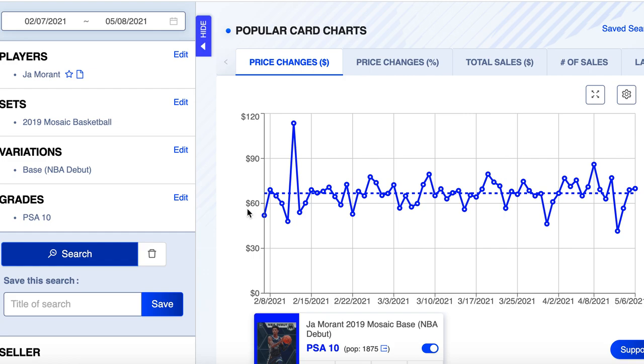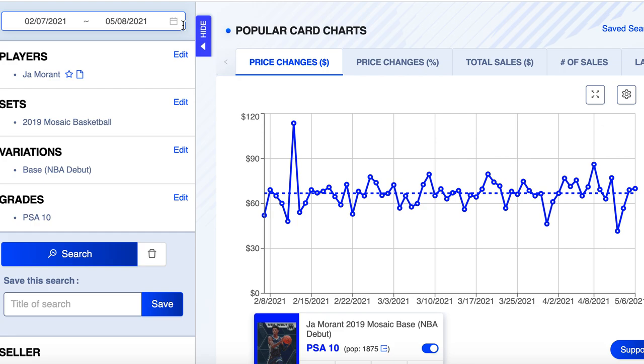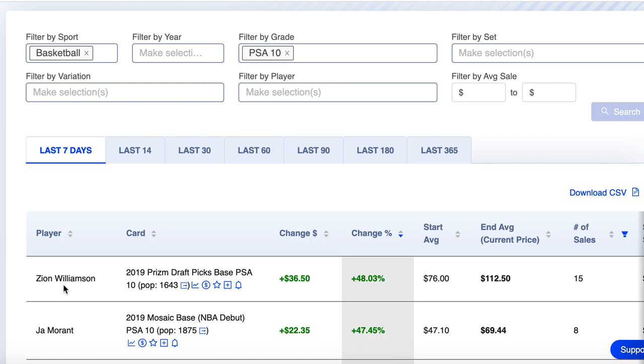It's a good card. It's the NBA debut, though. It's not the actual mosaic. It's been pretty flat for 90 days. When you read between the lines, look at that dotted line. I don't think it goes much lower than this. It's held that for 90 days, but that can be grounds to going down to another support level too.